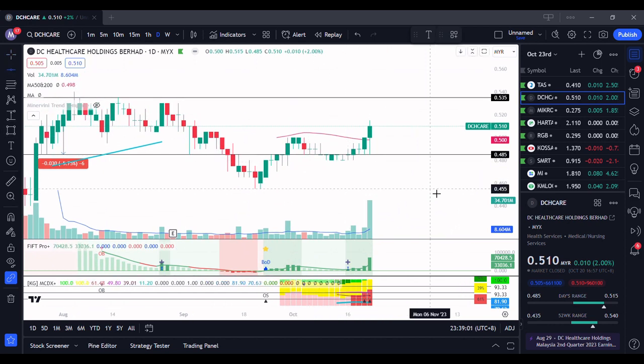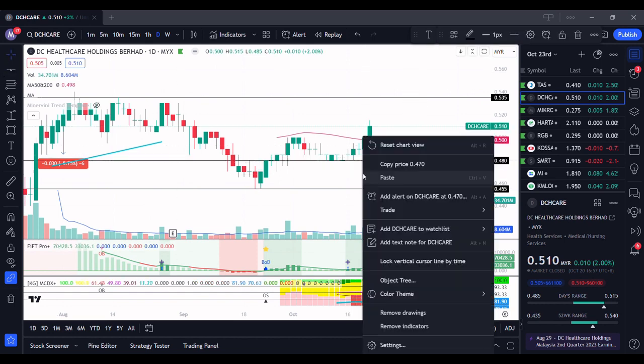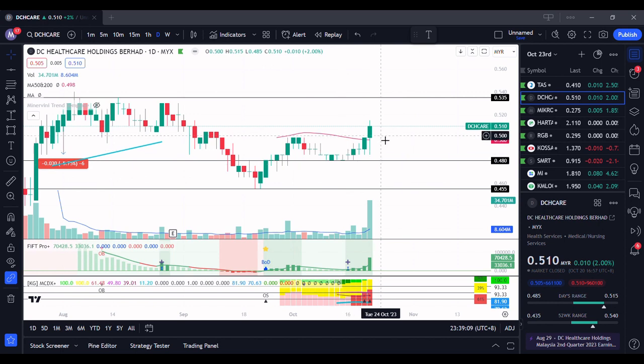So this will be your first support, and after that it built a newer support over here. Let me just use this one. So this is like a newer support for it. Okay, and this was the resistance of 0.5.